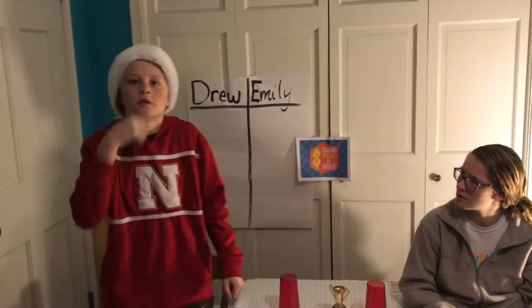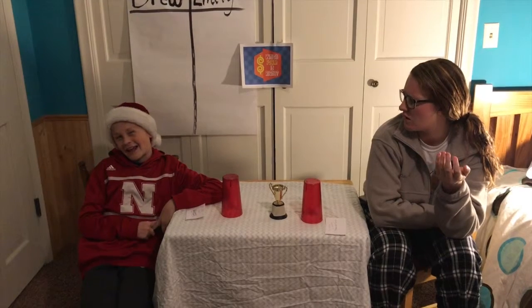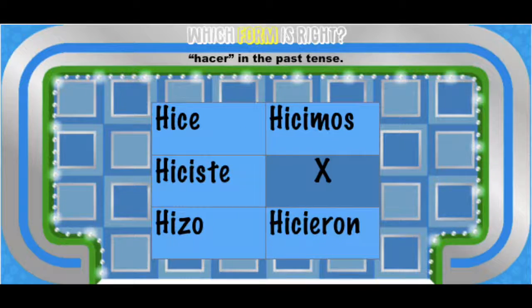You get 200 points. Now for 100 bonus points, can you tell me how you came up with that answer? I can tell you. When using the verb hacer in the past tense, you must recognize that it is irregular and uses different rules than a regular past tense verb. The chart for hacer in the past tense is as follows. Hice in the yo form, hiciste in the tú form, hizo in the él, ella, usted form, hicimos in the nosotros form, and hicieron in the ellos, ellas, ustedes form.